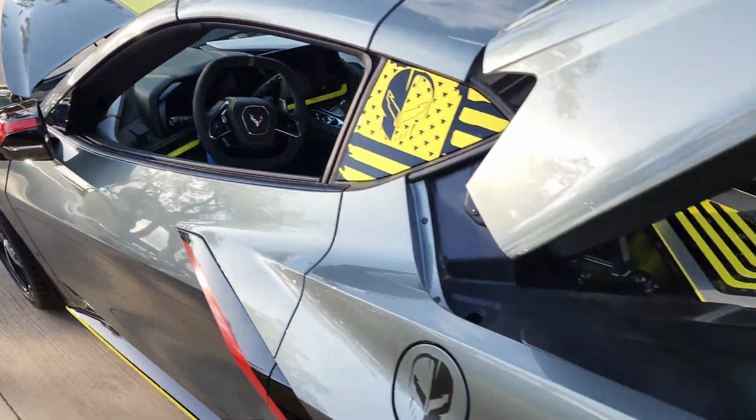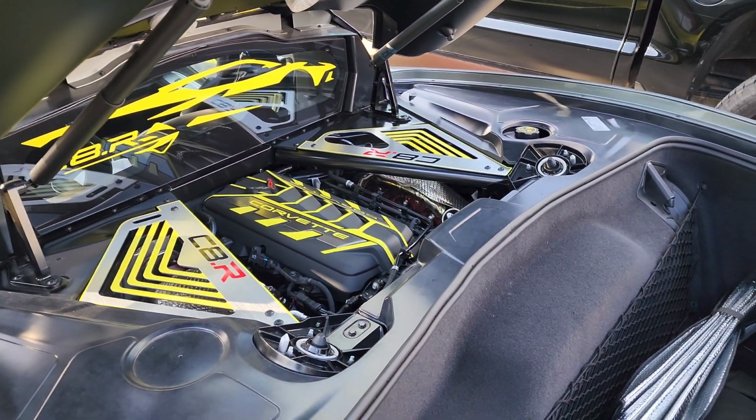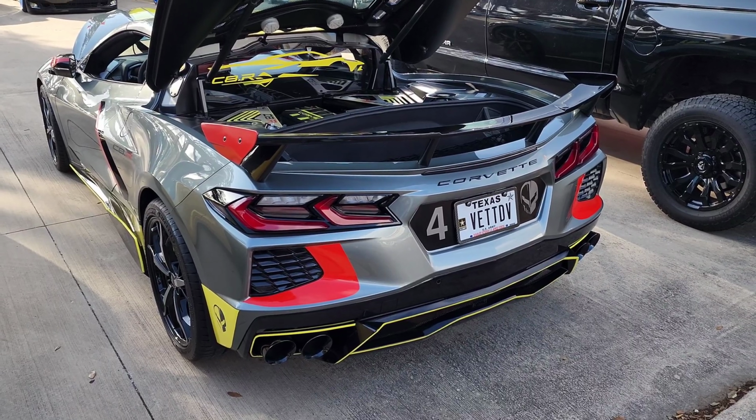If we take a shot of the back. Same thing over here. You can see the scheme and the shot of the back.